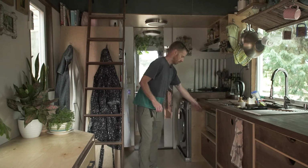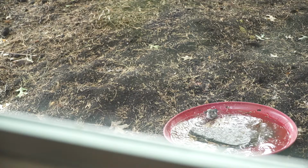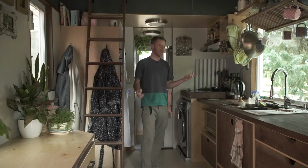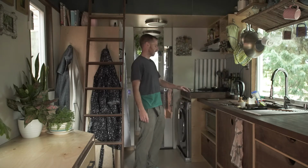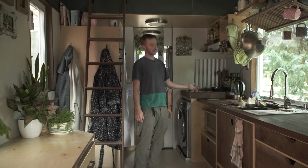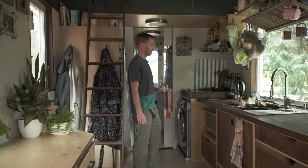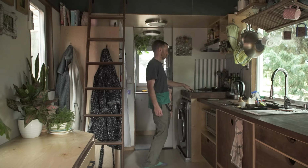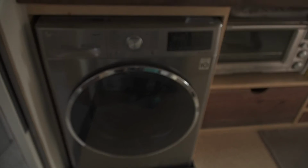Over here is our little Breville oven that we use. It's got like air frying, and it's got your bagel function, toast, all that kind of stuff. So we use that as our oven, and it works really well. We can do cakes and brownies and stuff in there. We've got the induction top over here. It's a Bosch induction top above the washer dryer.